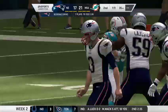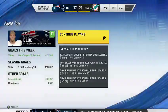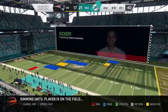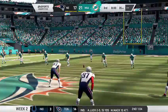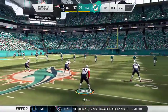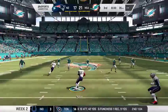Gostkowski, the extra point, and it's now 21-17. Both these offenses have been in fine form. What will the second half bring us as we are underway in quarter three?